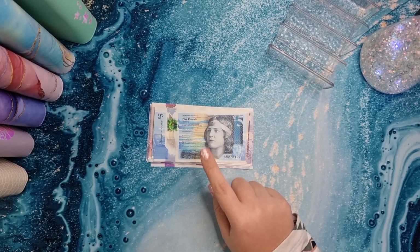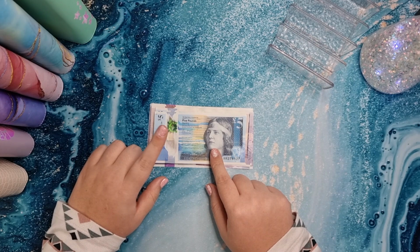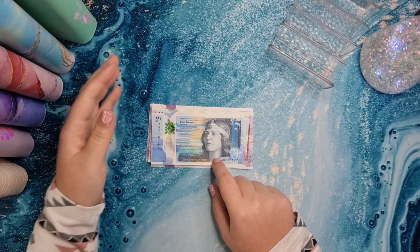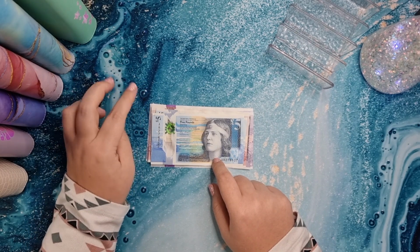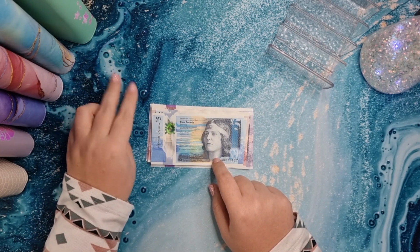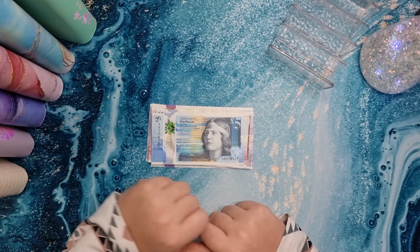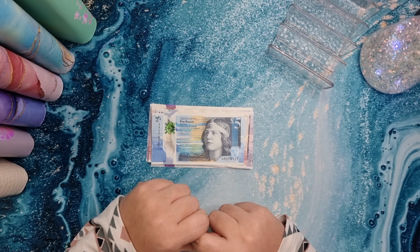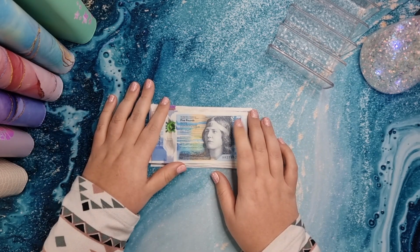I was meant to have £90 more than this from the child benefit money, but I actually used it on a meal out last night. £90 is a lot for a meal, but it was 4 adults and the 2 kids. And I was just wanting to treat my mum and dad because they looked after the kids for us while we were away. So that was my treat to them for that.